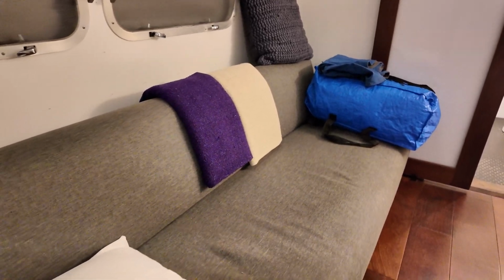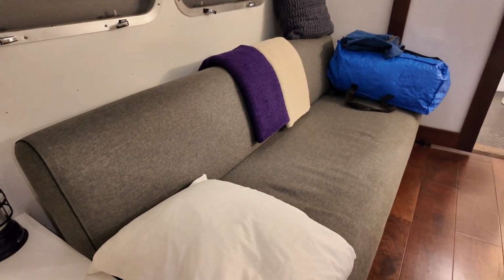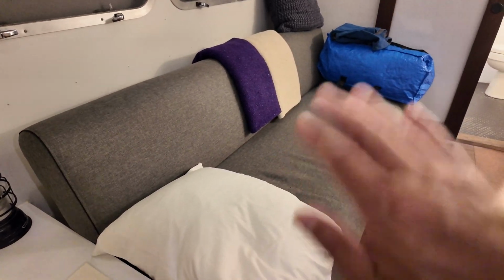The sofa can turn into a sofa bed, but I think it's good enough for me right now, so I just leave it like that.